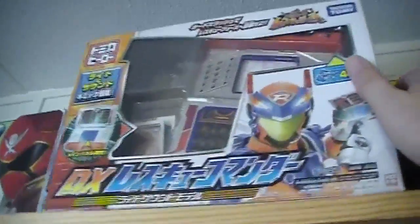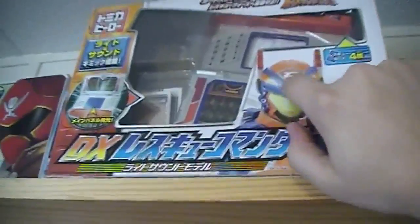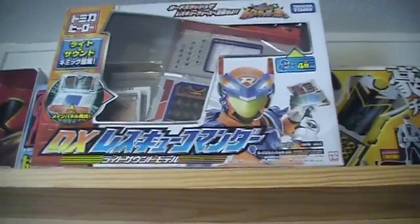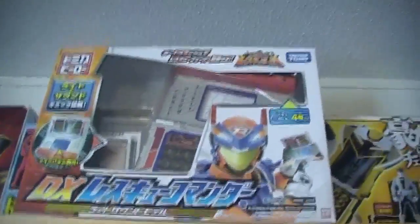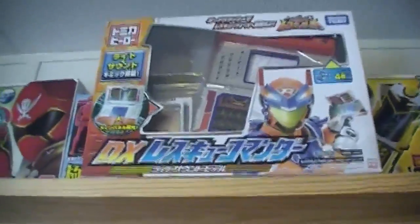Some more empty boxes up here. Oh, this is the Rescue Commander from Tomoka Rescue Force. This one actually is on loan right now from Toy Bounty Hunters. This one's not to keep. I recently used this for my Rescue Force review. I'm sending it back to him once this is over. So, Jonimus, thank you so much for letting me use that. It's very awesome. Good toy. If you're into Tomoka Hero, I'd definitely say get it if you can.